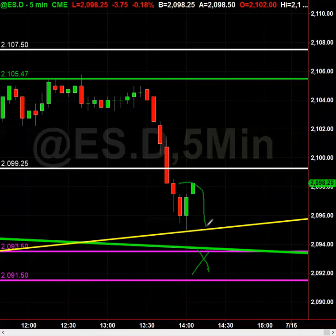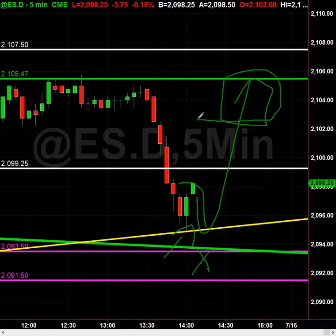However, we stand the chance that we're going to hold this uptrend that I highlighted in the morning, and we're just going to come off of it and recover right back to this 2104, 2102 area, right? This news is BS. I'm not saying that it's BS, but that would obviously be the conclusion of the market. I don't care what this news is.